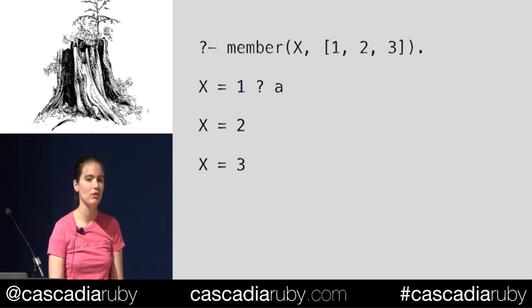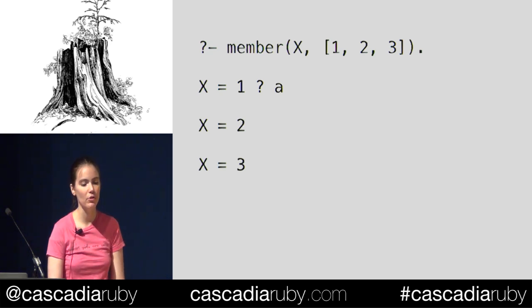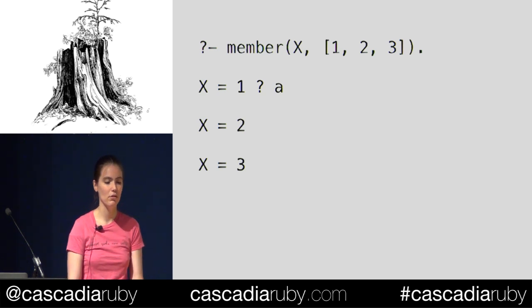So let's say, hey Prolog, what's a member of the list 1, 2, 3? That's why there's a variable there. And the first thing Prolog says is 1. At the interactive Prolog terminal, you can type A, which means give me all the results. There are lots of times when this is a bad idea, but right now it's okay. And Prolog says, okay, the other values that could be X are 2 and 3. So what Prolog just did was basically implement an iterator.